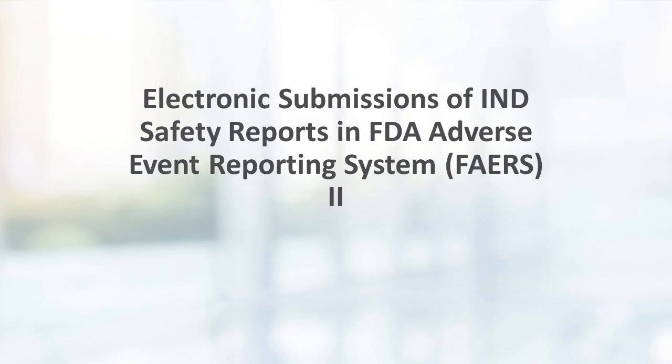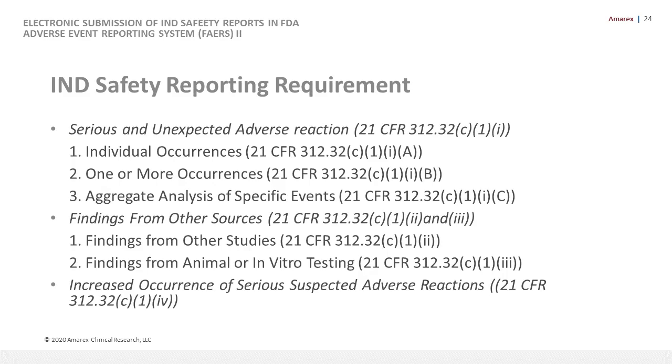Now I want to talk a little bit about electronic submissions of IND safety reports in the FDA Adverse Event Reporting System, the upgraded one. It's called FAERS2, and this is a requirement that is for the future, but I thought it's very useful to have the information now or talk about it today, and I think that would be probably the most important part of this webinar. Just a little bit of information about the IND safety reporting requirements.